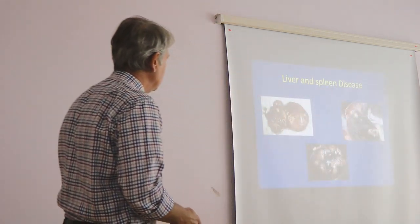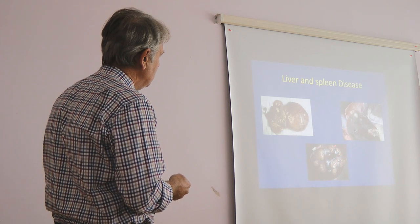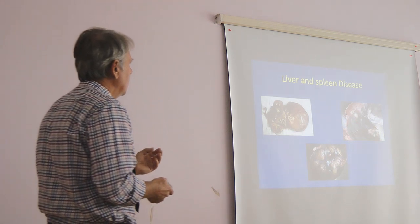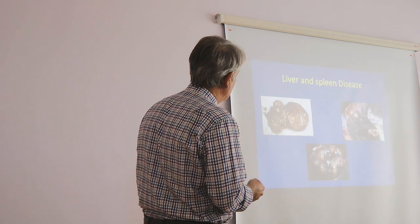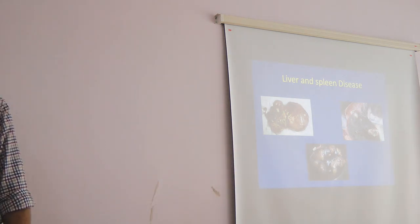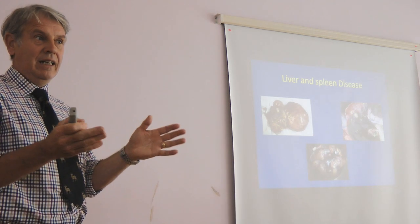Here are some other really odd bits and pieces that you may come across. These are almost certainly due to tumours. They look lumpy, they're hard when you touch them, and they're multiple all over that particular spleen there, and again over here. And this is a liver which has got a huge growth on the end here. So again, this is probably tumour that's involved here. But tumours in deer, in my experience, are very rare, unless you know better.